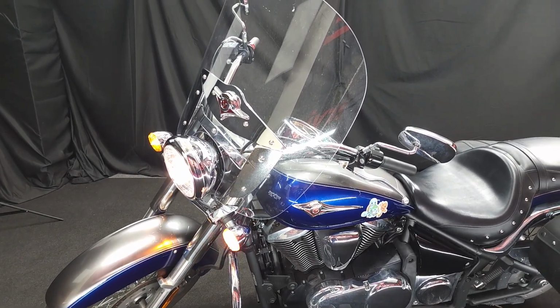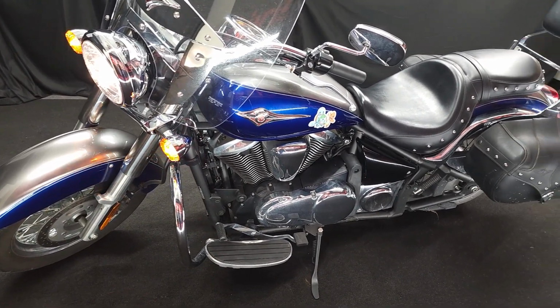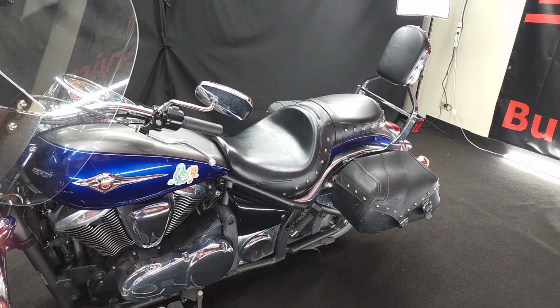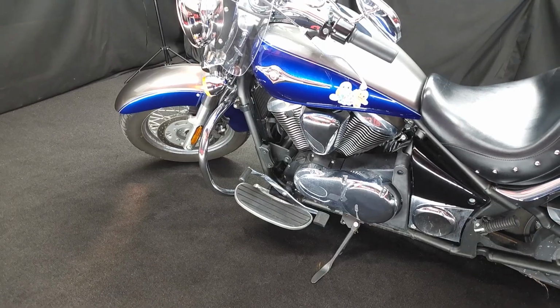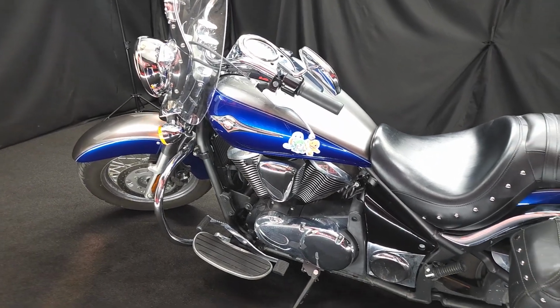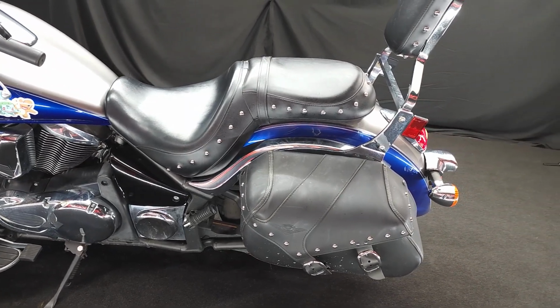Let's take a look at the 2019 Kawasaki Vulcan 900. The 2019 Kawasaki Vulcan 900 Classic LT is a cruiser motorcycle designed to offer a balance of style, performance, and comfort. It inherits its lineage from the renowned Vulcan series, known for their reliability and classic cruiser aesthetics. With its manageable size and approachable power, it's an excellent choice for riders looking for a comfortable yet capable ride.